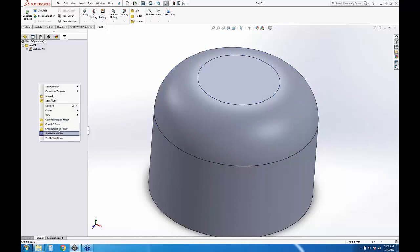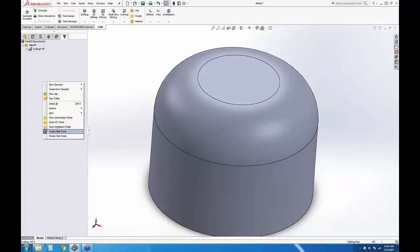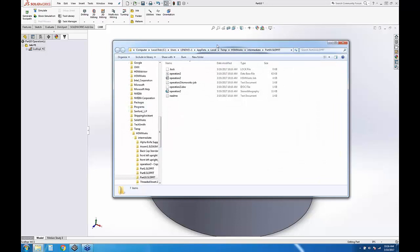And what I'm going to do is, I've already got beta mode enabled, but if you hold Control and Shift and right-click in this open area, you can enable beta mode. I'm not actually going to use any beta mode functionality. I just want to show you that it exists and then use it to jump into this intermediate folder.